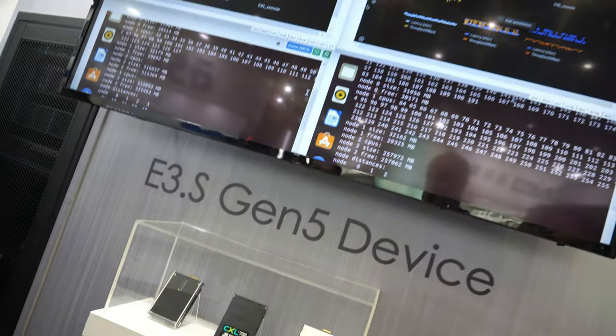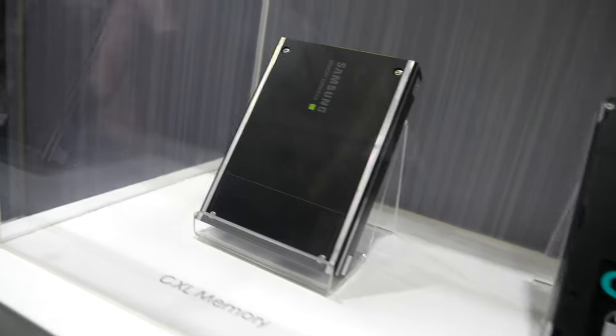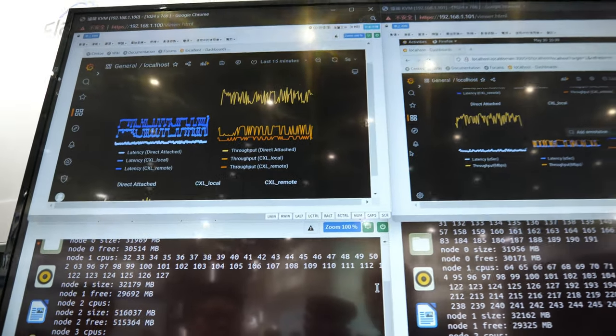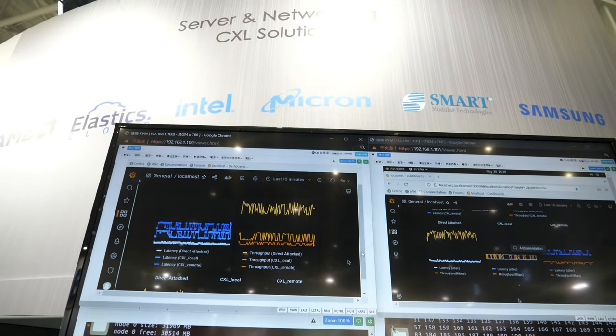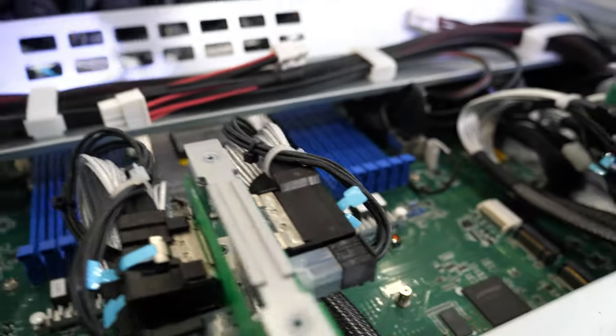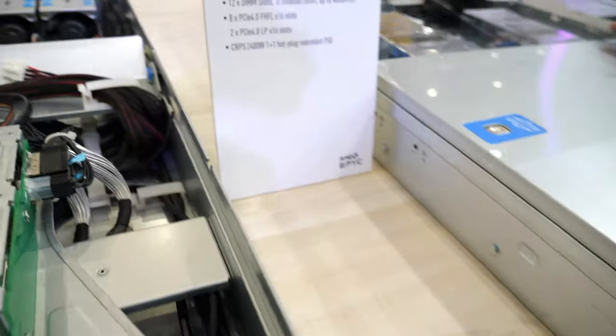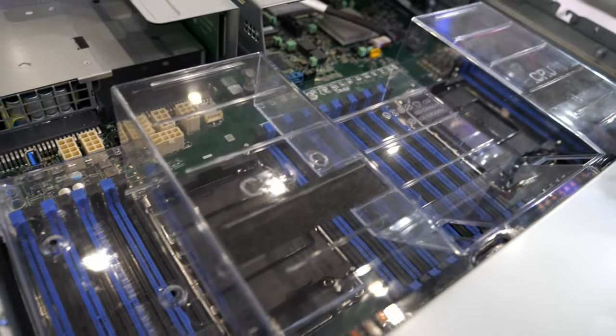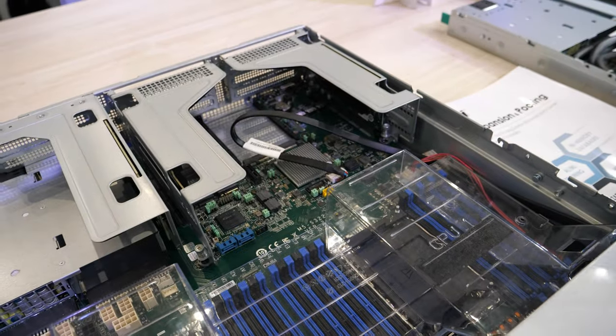This is a CXL solution. So it's like memory? This is a memory drive using an E3.S interface. This is a new technology. As you know, we have limited DIMM slots in the server system. For example, maybe 24, maximum 32 in a barebone system like here. So if people need more memory capacity, they have to buy another system.